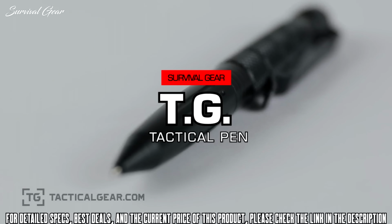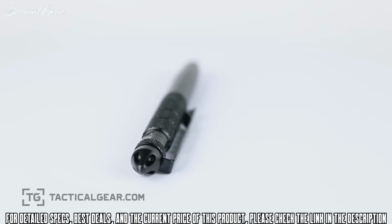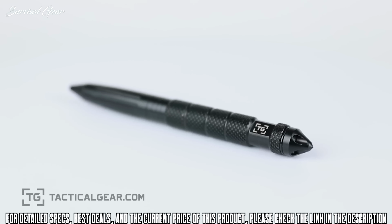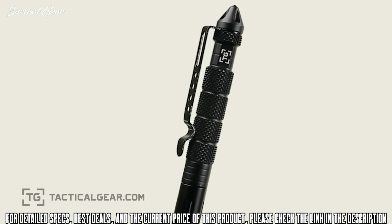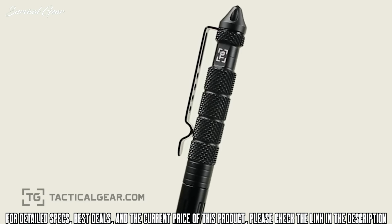Lightweight and low profile, the TG Tactical Pen is an invaluable tool to incorporate into your everyday carry. Not only is it a solid writing utensil, it also serves as the ultimate defense tool if the situation calls for it. Engineered for outstanding strength, the exterior is made from aircraft-grade aluminum. The textured accents found on the body of the pen are a strategic diamond thread to offer superior grip.